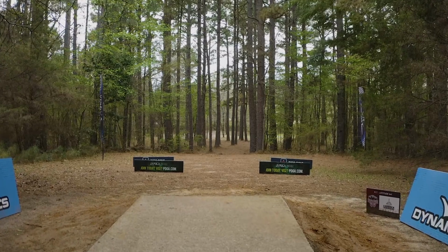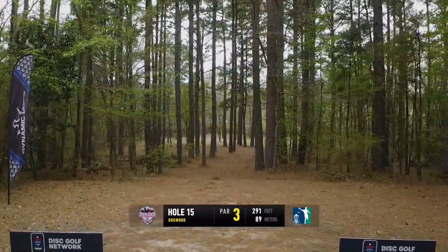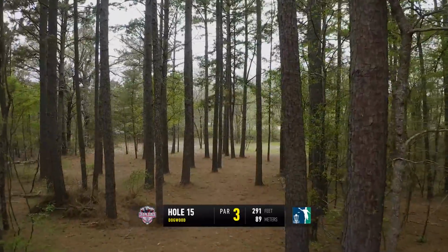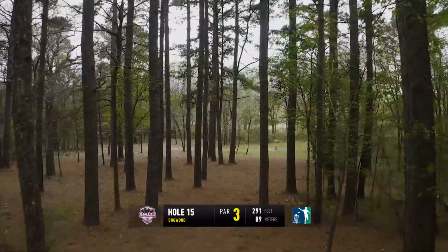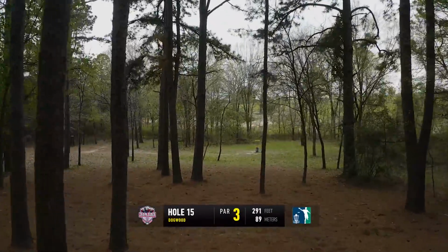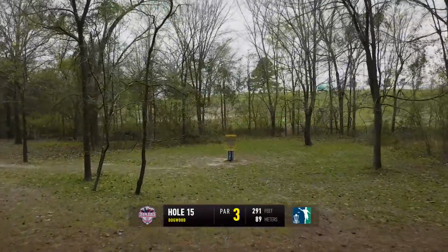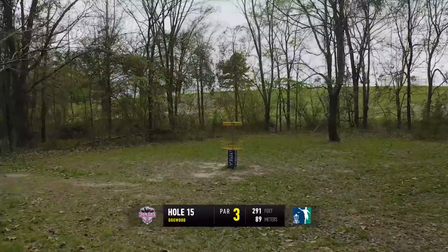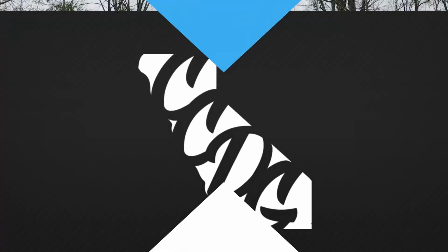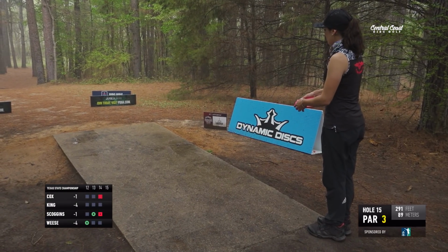I was over where Jess was. Just past the basket down there? Yeah, well, no, off the tee shot. Oh, gotcha. Hole 15. Par 3, one of the few gettable ones left on the course. 291 feet down a hill, slightly turning to the right. Plays really well for a straight to stable backhand on an Anheuser line. It'll hook up and finish at the basket. But it also plays well to a sidearm, a flip up with a mid. It'll end up right. Really just trying to hit this initial gap to ensure you have a look.